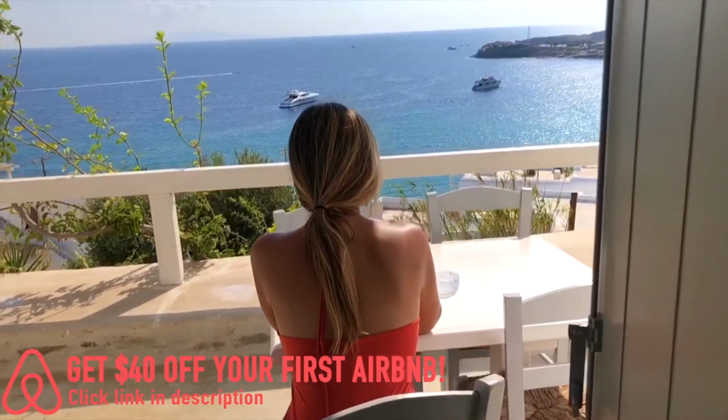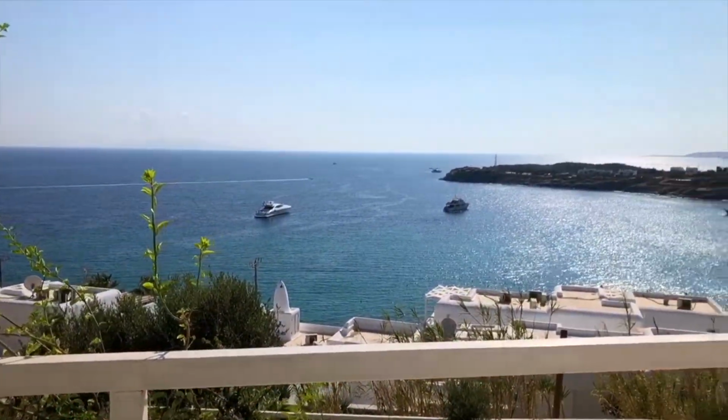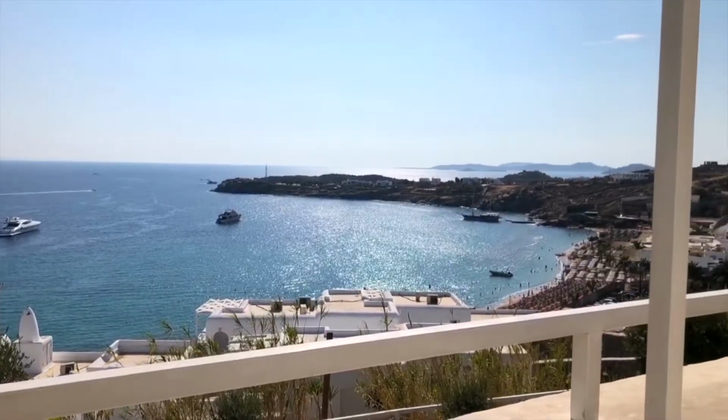On the balcony, there's a set of chairs and a table, a drying rack for your clothes and bathing suit, and then spectacular views.